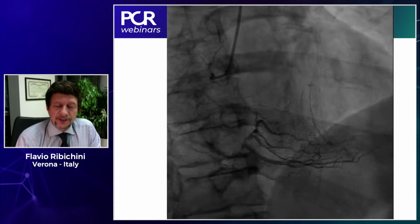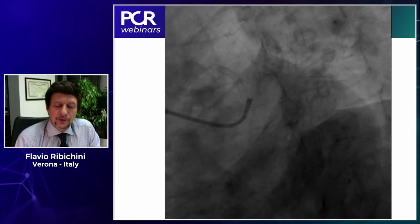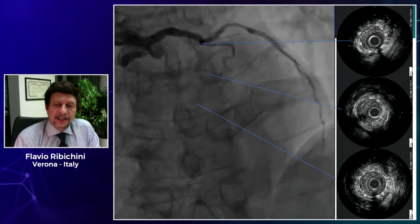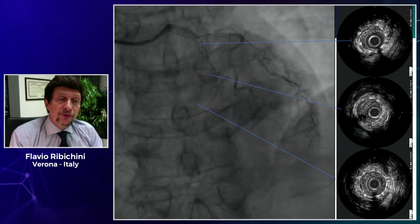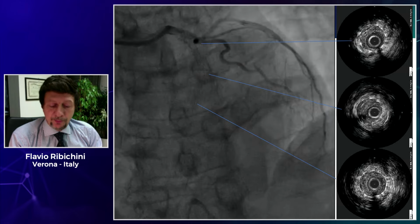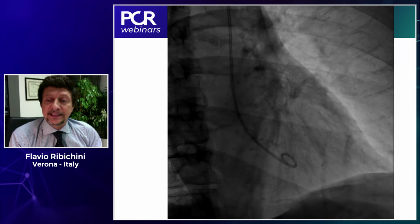And what you see already is clear. The Cypher on the right is okay. There is collateral circulation on the LAD, which is totally occluded from the ostium. And you can see this long stented tract from the proximal to the distal LAD. To start with, I did perform the IVUS, and the IVUS confirmed that the stents were quite well apposed. But there is a lot of material inside the vessel lumen, which is either neointimal hyperplasia or thrombus.